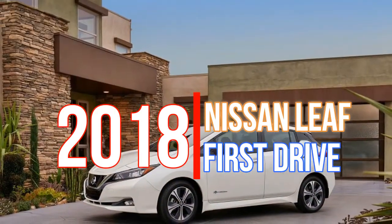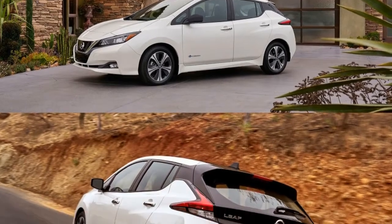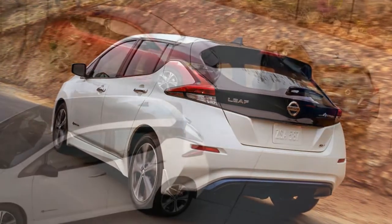Kaminakawa, Japan. After an agonizing trickle of details and teasers, Nissan has finally pulled the wraps off the next generation of the world's best-selling EV nameplate, the Leaf. But a lot has changed since the original launched in 2010.